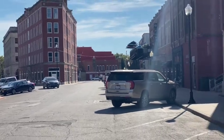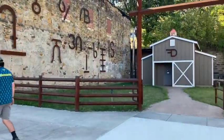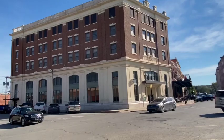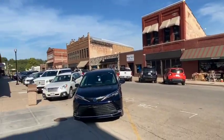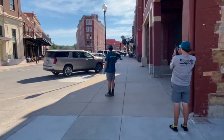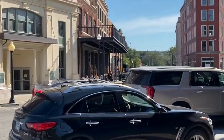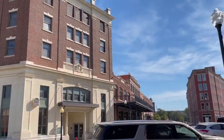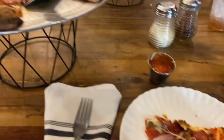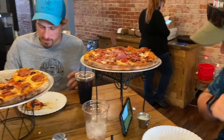So, and this is downtown Pawhuska that Avery recommended, so we went and checked it out. Lots of good food, some good shopping. We went and got pizza and garlic knots, and it was awesome. This is where that Pioneer lady's from. So yeah, lots to do here if you want to come stay the weekend and camp. Yes, we got some delicious pizza.